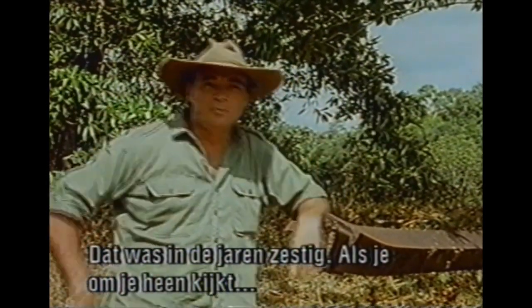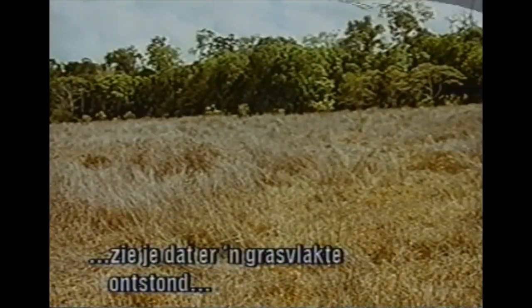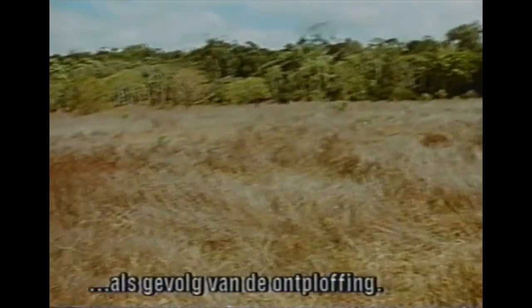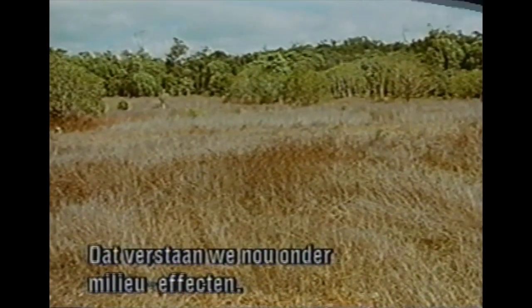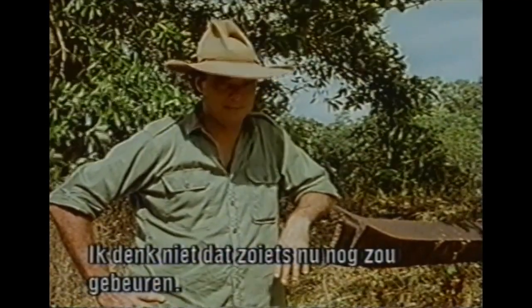All this happened way back in the early 60s, and you can see as you look around here that the whole of the country around here has turned into one big cow paddock because of the effect of the blowdown. Well, I guess this is what you'd call environmental impact. I don't think it'd happen too much these days.